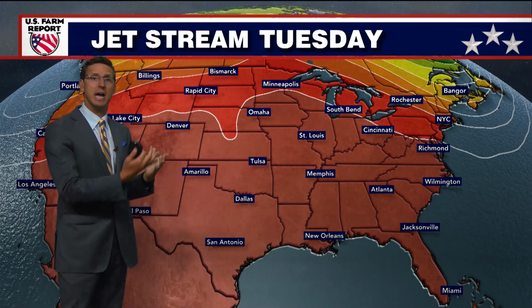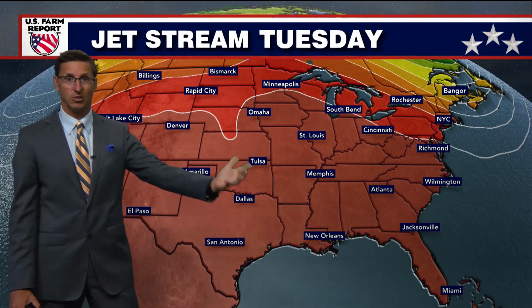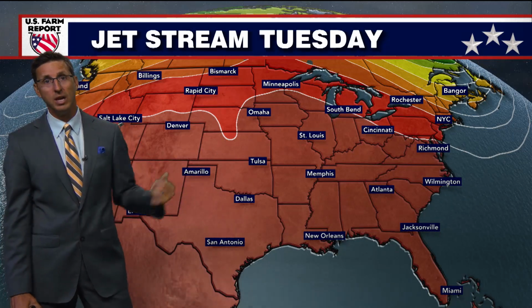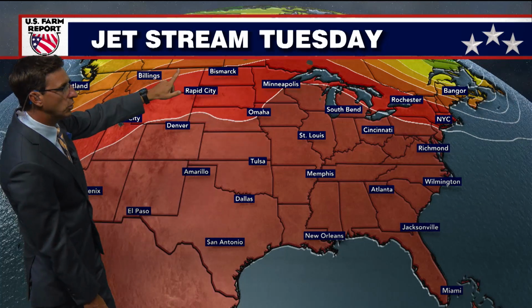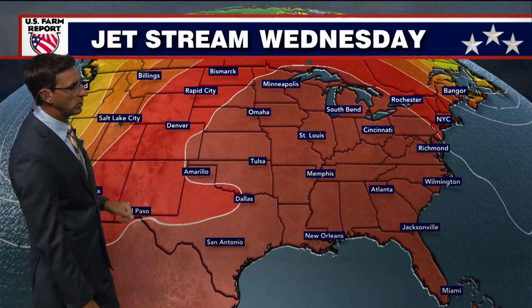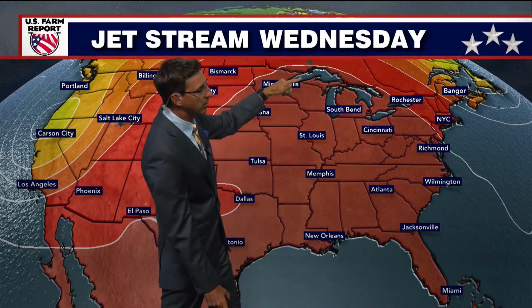Not a lot of up and down motion with the jet stream. That means things are going to stay rather consistent day after day after day, which is going to allow things to stay dry, drier, driest, and then of course warm, warmer, and warmest over the course of about 3 to 4 days. So again, there's the jet stream on Tuesday. As you get into Wednesday and Thursday, not much going on with the ridge of high pressure. In fact, it amplifies back up here towards the Canadian-United States border.